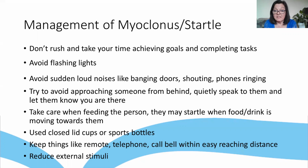It's a good idea to take care when you're feeding the person, as they may startle when food and drink is moving towards them. And just be aware that they may startle so that you don't startle as well when they startle. And as I said before, use closed lid cups, or sometimes a sports bottle, and that gives them that little bit more independence before you have to start feeding the person.